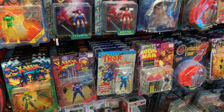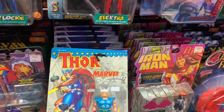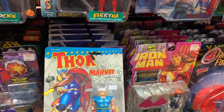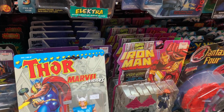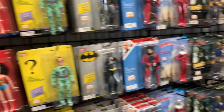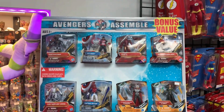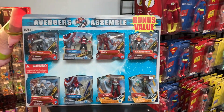Really cool seeing all these figures. I could spend days in here just going through this stuff. Because you want to take everything off the rack and see what everything is. And look at this Mego. What? Oh, this is a really cool Avengers Assemble set.